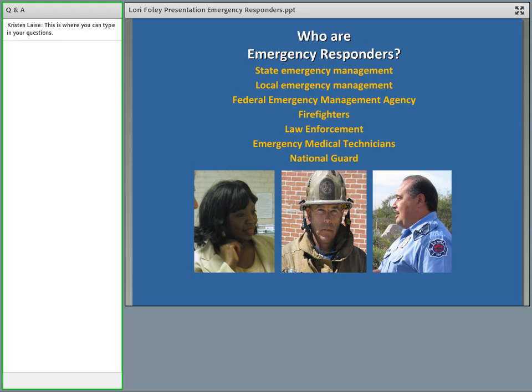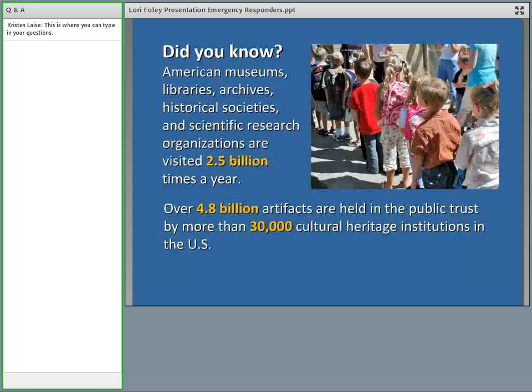That is possible. Our cultural heritage institutions are visited 2.5 billion times a year, and more than 30,000 cultural heritage institutions are stewards of nearly 5 billion artifacts.